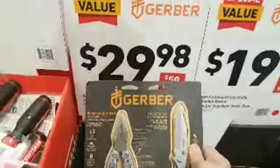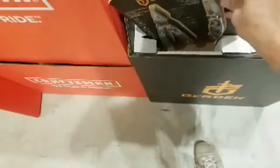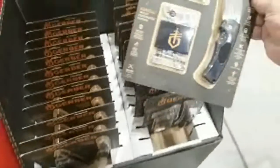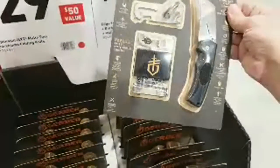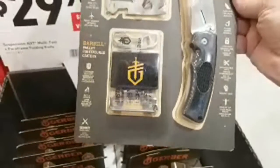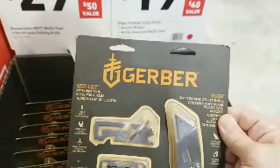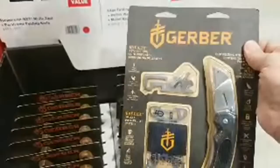All right, so this one is $29.98 for these Gerbers. And this one is a little bit different kit. It's got the Mullet keychain tool and the Edge. So there's the keychain tool there. All right, so this is $19.98. It's got the Barbell wallet.